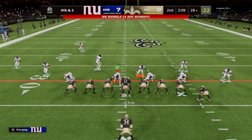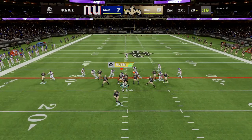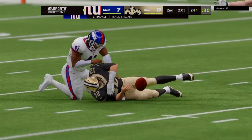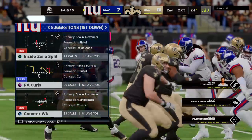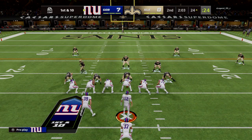And how about the call here? They need 2 yards in their own territory on 4th down, and they're going to go for it. They're indeed going for it under a heavy rush, and down he goes. Boy, a curious decision to go for it. Doesn't pan out, and that will force a turnover on downs.